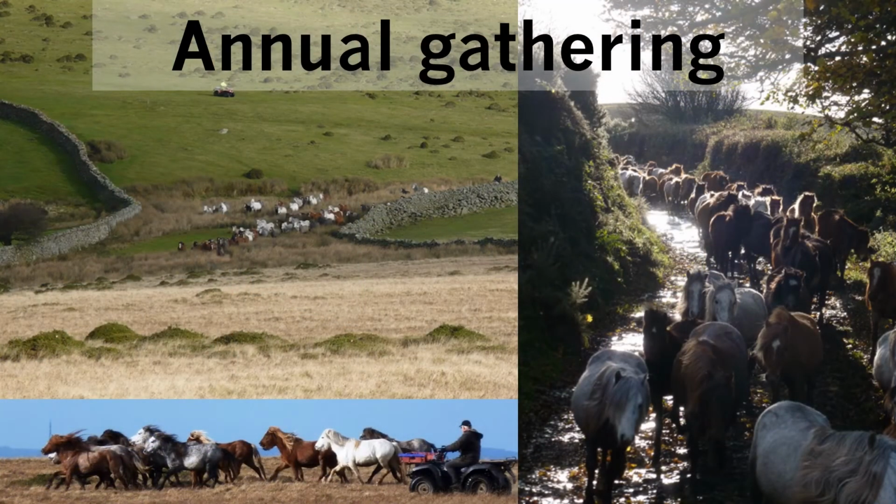The ponies are gathered in once a year by the Carneddau Pony Society, who manage the population. They're gathered by people on quad bikes and also on foot. Historically, this would have been carried out on horseback. The ponies are driven quietly down to the local farms, using features in the natural landscape to corral them and to funnel them towards these farms.